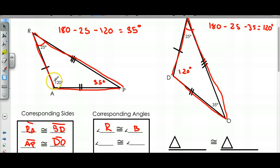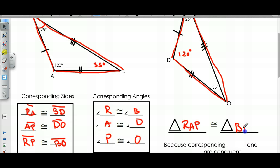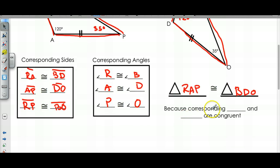So I now know that angle A is congruent to angle D, because I found my third missing angle, and I know angle P is congruent to angle O. So there, I showed that all three sides are congruent and all three angles are congruent, and now I know without any doubt in my mind that triangle RAP is congruent to triangle BDO. Just like magic. And the reason I know this is because corresponding sides and angles are the same. Beautiful. All right, let's move on to the next part of our lesson.